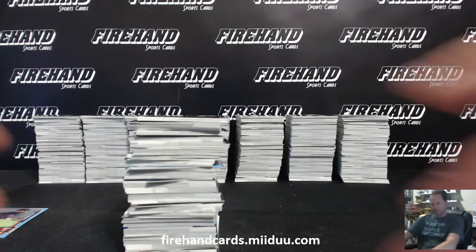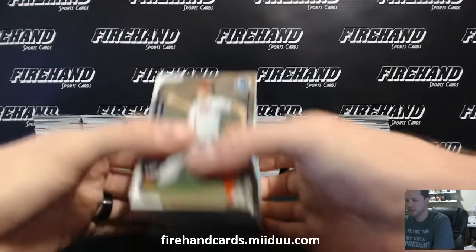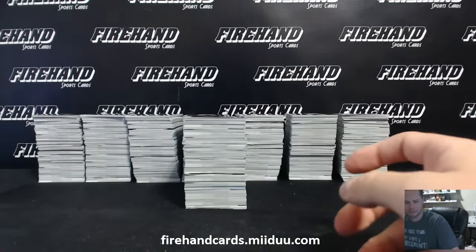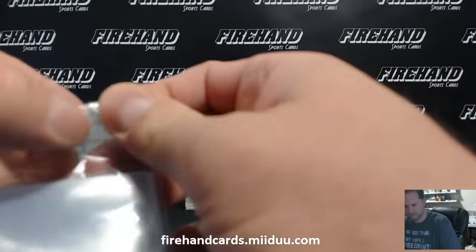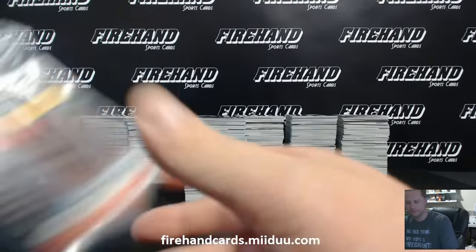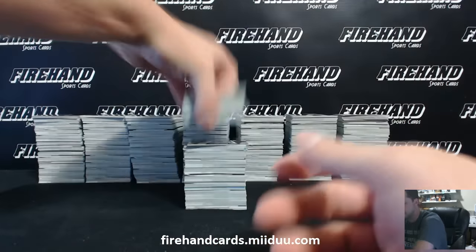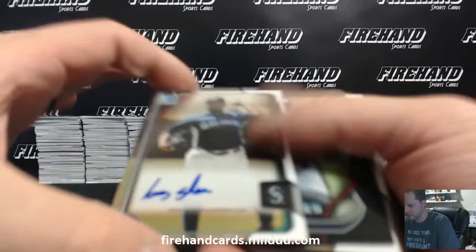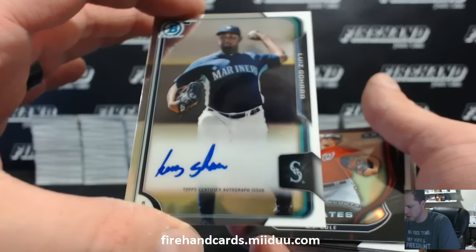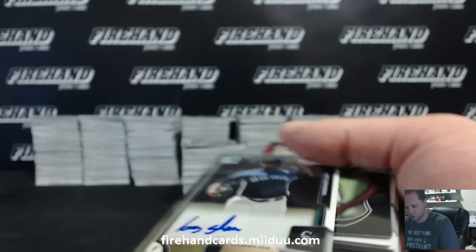Frank Thomas, autograph super fracture. Dang. All right, good luck. Good luck. Here we go. First autograph, Luis Gohara. Luis Gohara, Mariners going to Troll Toll.